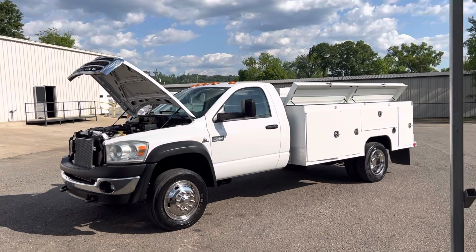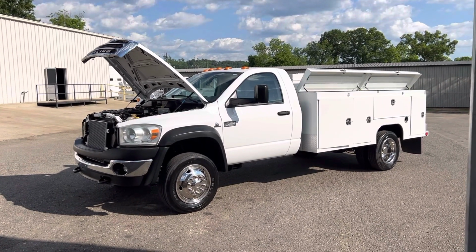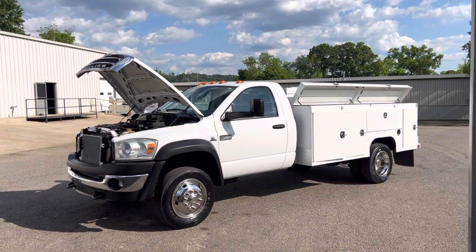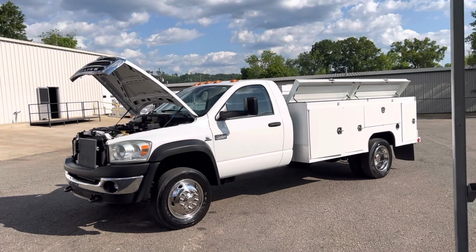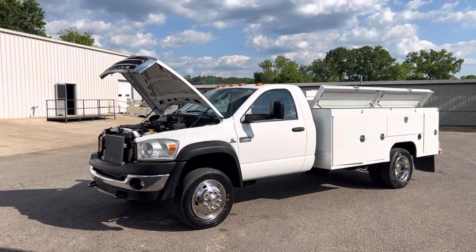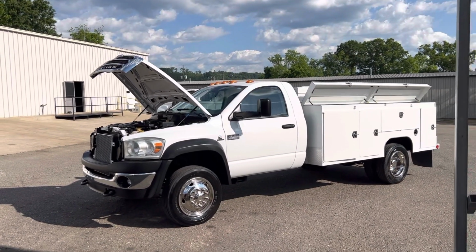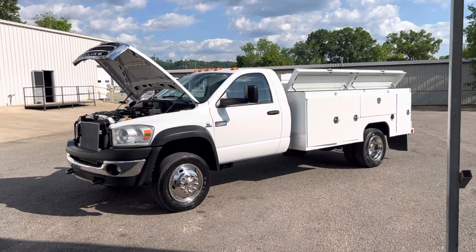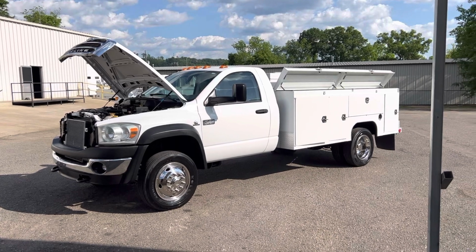This truck is a one-owner truck. It belonged to Cummins in California. It's got 195,000 miles on it. It's really clean. If you've watched my videos, you've probably heard me say 100 times that all the trucks out in California are always nice and clean and well kept. This one's no exception. It's a two-wheel drive.